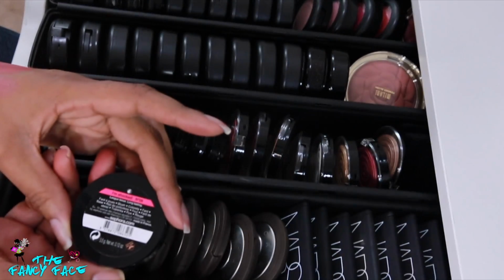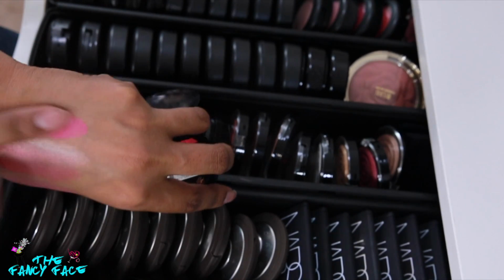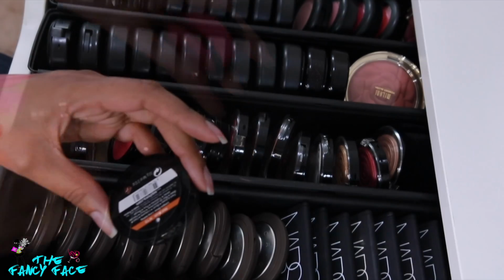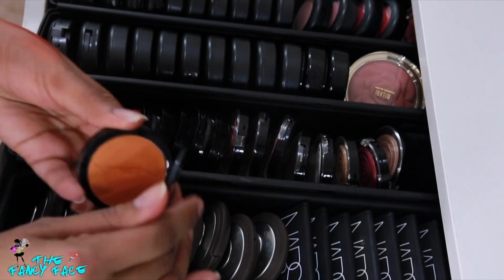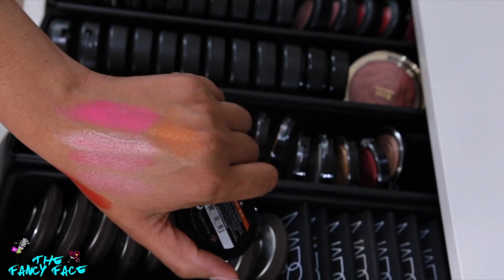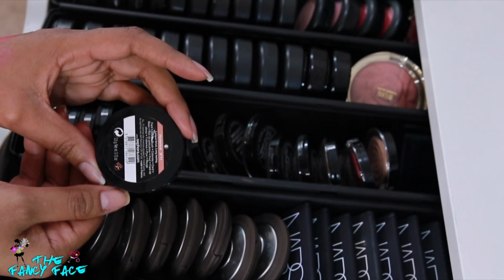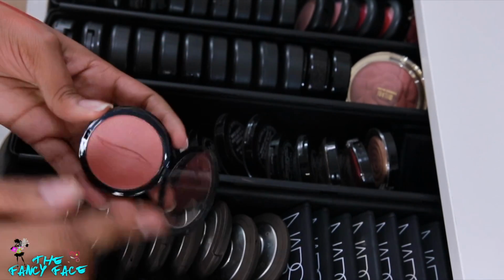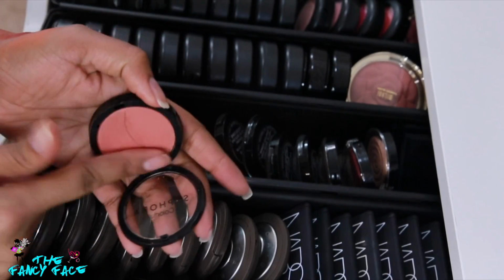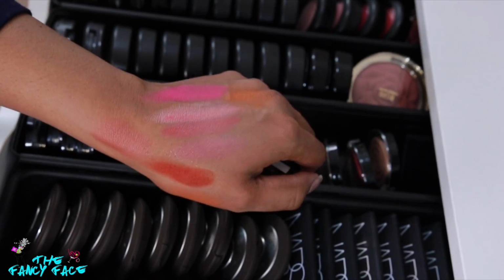Then I have I'm Shocked. This is number 9. Yeah, I'm shocked too. It's a bright, bright pink. Do you see that? Oh my god. And then I have number 13, which is Hot Flush. This is so pretty. It's like Taj Mahal, only cheaper. Much cheaper. And then this one here is Hysterical, which is number 11. This is more of a nudie blush. I have other blushes on my fingers right now, but that's more of a nude.